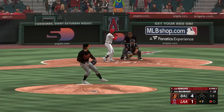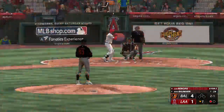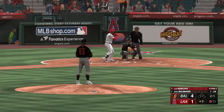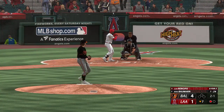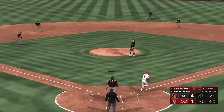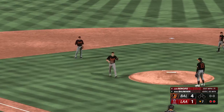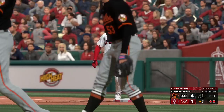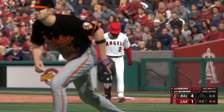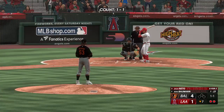The 1-1. And that misses off the outside edge. Swing and a ball popped up. Westberg under it. Puts the squeeze on it. And there's two down. Now the batter, the shortstop. Number 9.